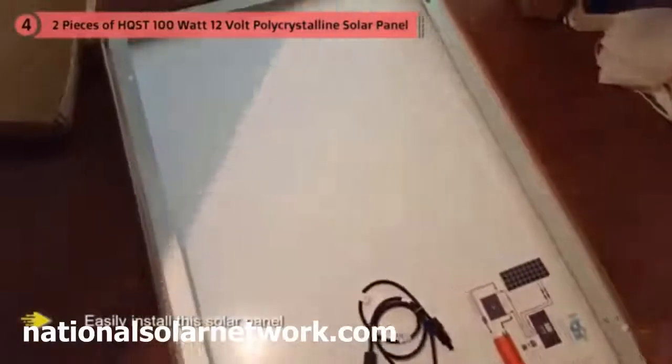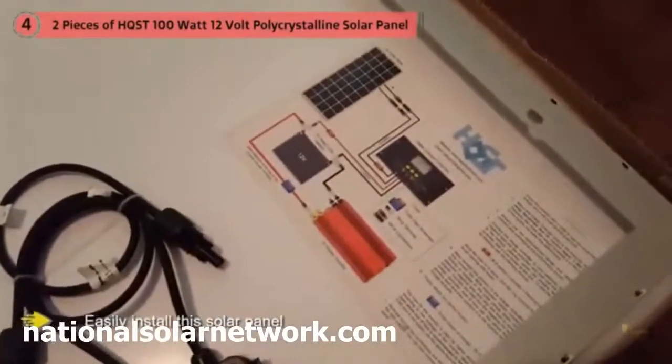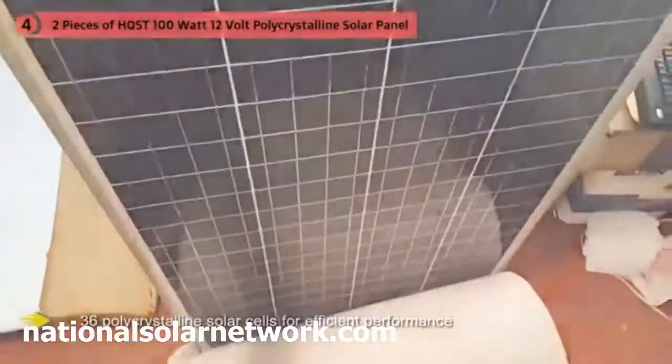Each panel contains 36 polycrystalline solar cells for efficient performance. The waterproof junction box is mounted on the back and is easy to access. The MC4 makes it easy to connect the solar panel with the battery. You can either use a single panel or add more panels to power up your entire home.